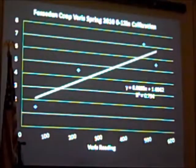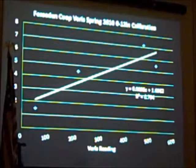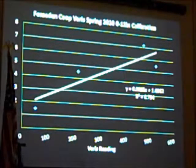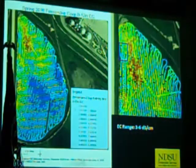One of the things to keep in mind when you get these numbers back, it gives you an index of what that soil salinity is. So you have to go out and soil sample and actually test with the lab what that salinity is, so we can go back out and calibrate what that index number is. So this is what the map looked like.